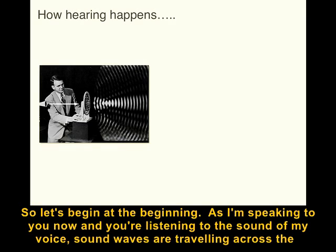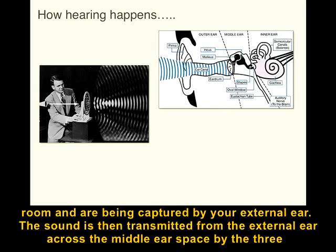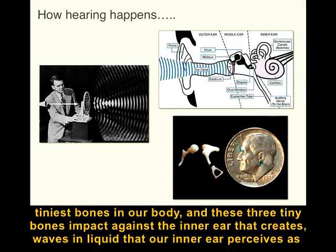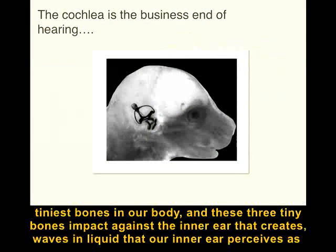So let's begin at the beginning. As I'm speaking to you now and you're listening to the sound of my voice, sound waves are traveling across the room and are being captured by your external ear. The sound is then transmitted from the external ear across the middle ear space by the three tiniest bones in our body, and these three tiny bones impact against the inner ear that creates waves in liquid that our inner ear perceives as sound.